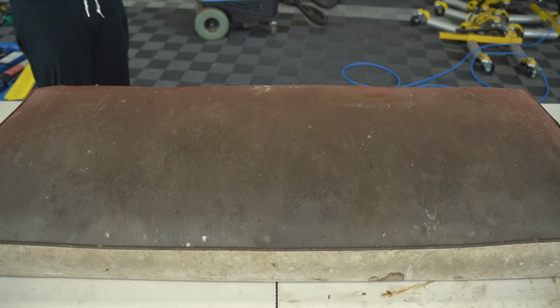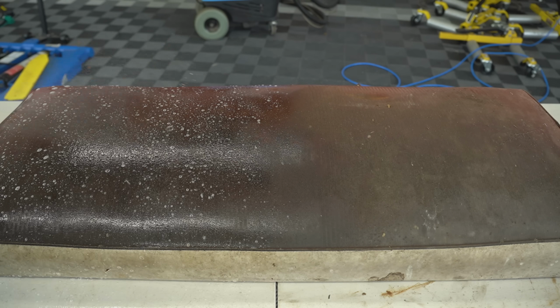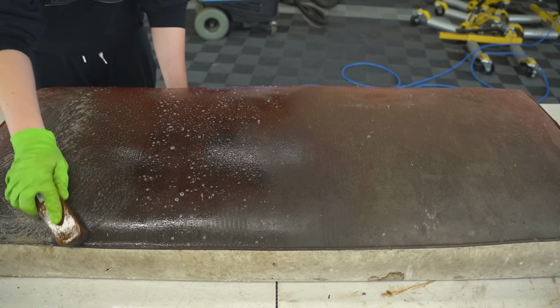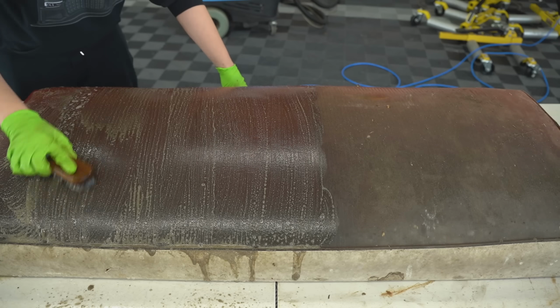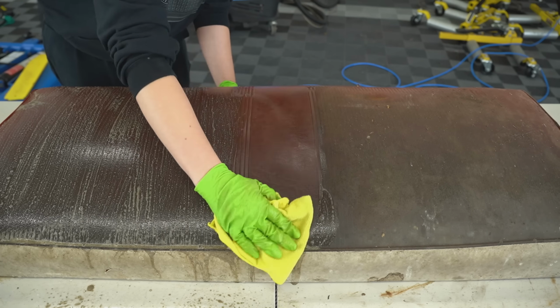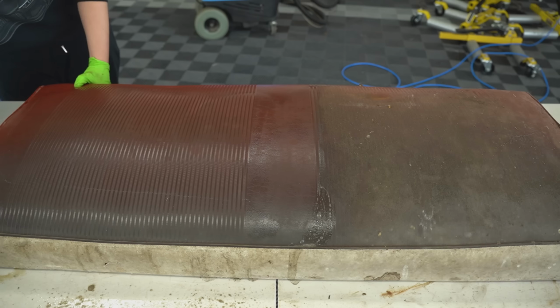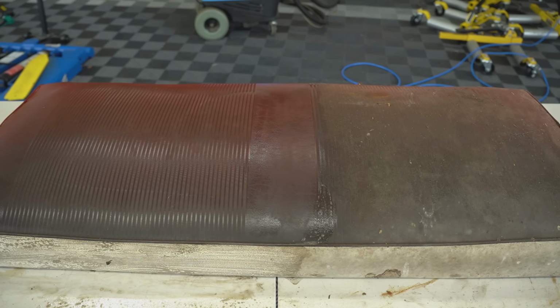Now for the seats, we're going to use our interior cleaner with a stiffer brush. And every once in a while, I'm going to dip the brush into a bucket of water to make sure it's clean and I'm not just smearing that dirt all over the seat and getting it dirtier. My hopes were to try and bring that red dye back out, but unfortunately, it was just way too far gone. But as I'm cleaning that seat, you can still see a huge difference that it's making. And once it's all cleaned, I'll apply a leather conditioner just to protect it and make it soft again.